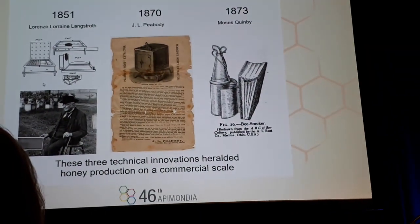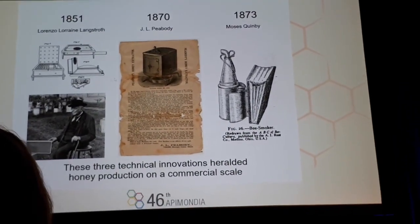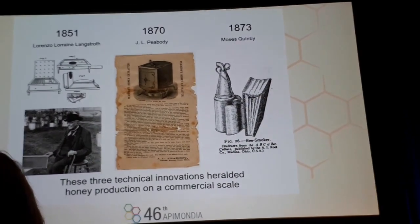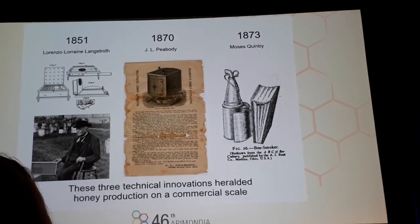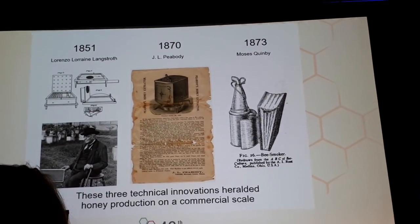Then, I kind of stole this history line from you a bit. There were the three big inventions that happened in quite quick succession, which led to honey production on a commercial scale. That's Mr. Langstroth. That's the year he died. And he's often credited with inventing the bee space or the removable frame hive. Well, no, he didn't do that. It was to do with bee spaces, but it's the fact you could stack the boxes up.